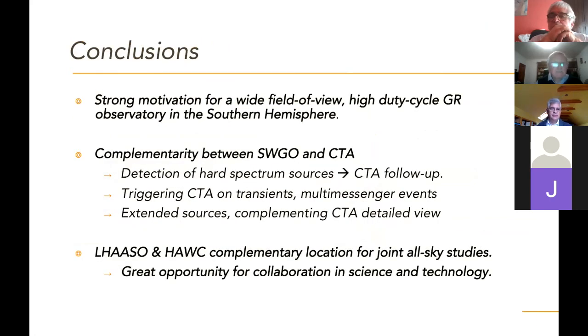So, from the conclusions, there's a strong motivation for a wide field of view, high duty cycle gamma ray observatory in the Southern Hemisphere. This will be complementary to CTA. It will be able to detect hard spectrum sources, especially transient and multi-messenger phenomena, which will be very important to study. Extended sources, because of the wide field of view, are also useful in this case.